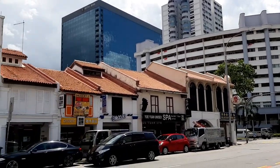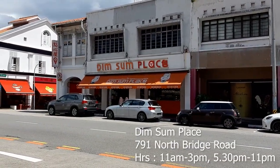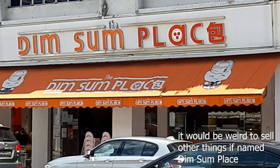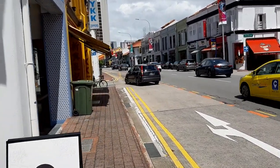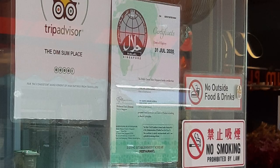So along North Bridge Road is this corner shop called Dim Sum Place, and here they sell dim sum. Let's get in here and see what else they sell. I decided to drop by this place for a late breakfast lunch, and it's actually halal certified. So we're gonna go in here and see what we can order.